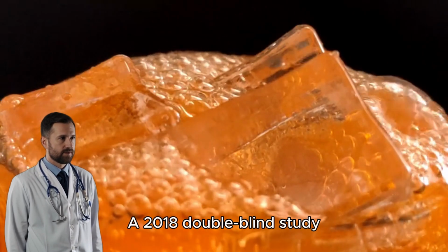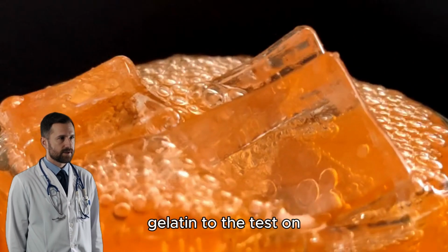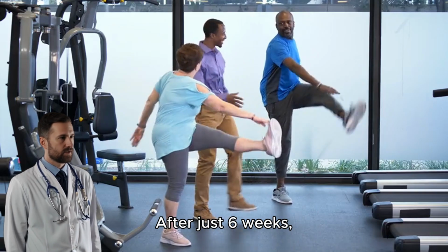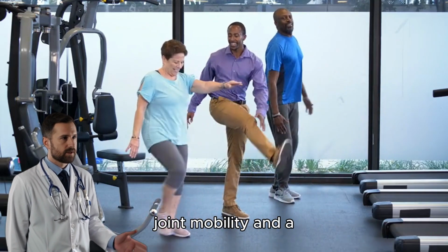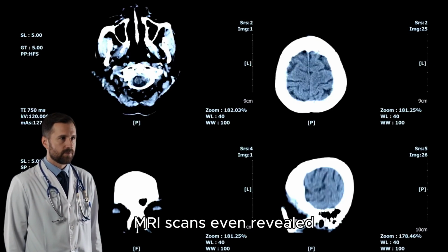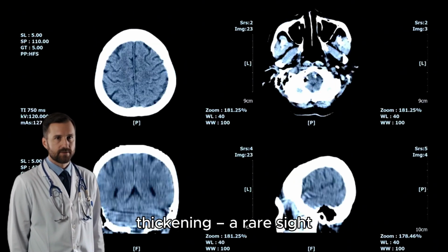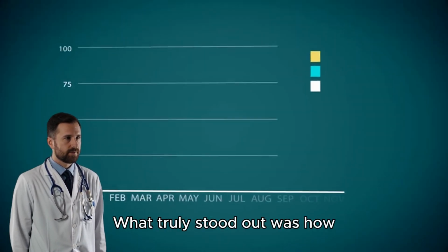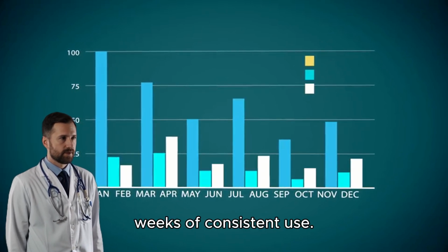A 2018 double-blind study in the American Journal of Clinical Nutrition put gelatin to the test on older adults with mild to moderate joint pain. After just 6 weeks, participants showed a 37% improvement in joint mobility and a 27% reduction in knee and ankle inflammation. MRI scans even revealed early signs of cartilage thickening, a rare sight in aging adults without surgical intervention. What truly stood out was how quickly results appeared, often within the first 2 weeks of consistent use.